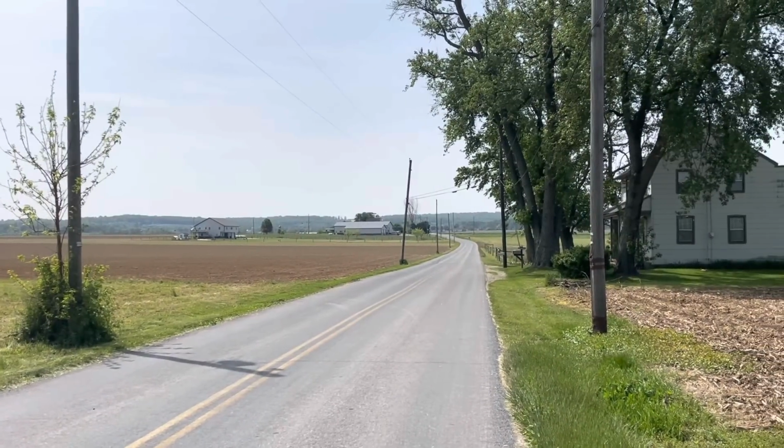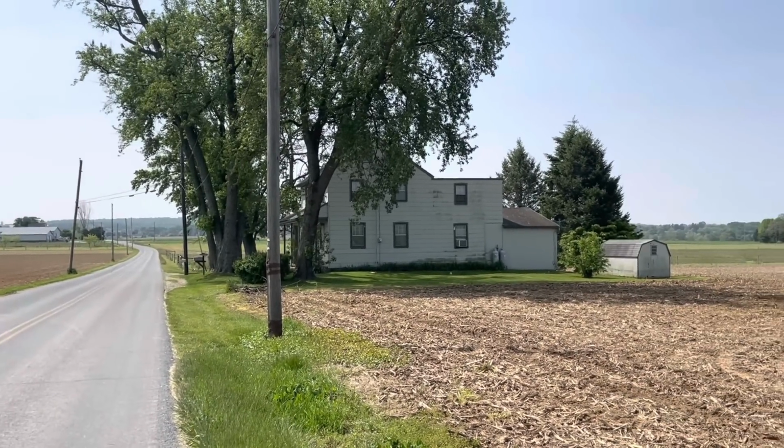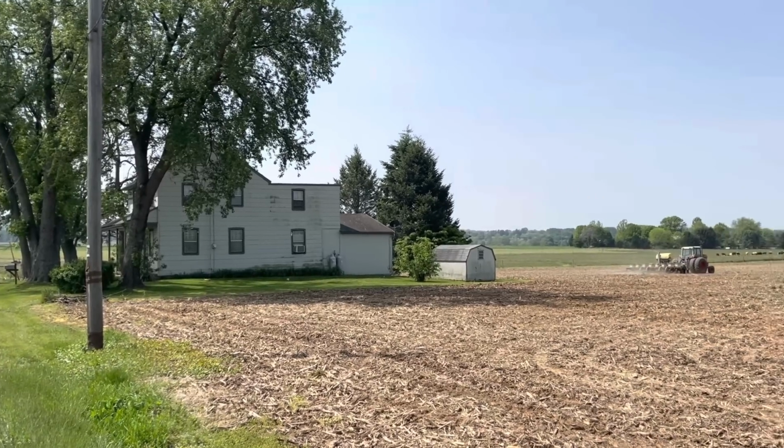Gorgeous day out here in the Amish country. It's about 70 degrees right now. Should be in the upper 70s today.